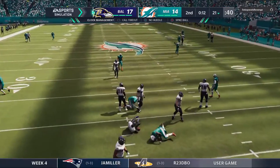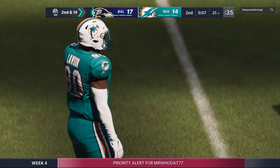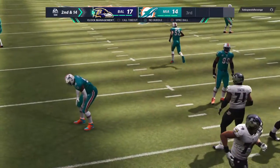And the Dolphins rush gets home. Down he goes. Shaq Lawson showing his strength and quickness there. A loss of 4. It's second down. So after the sack here, 2nd and 14.